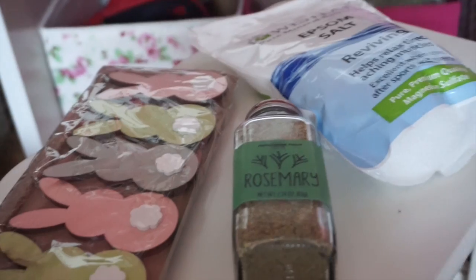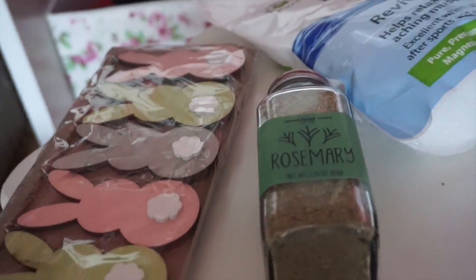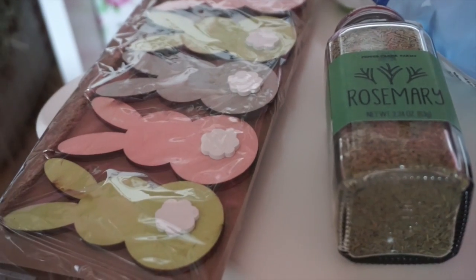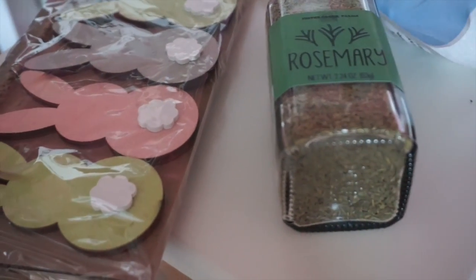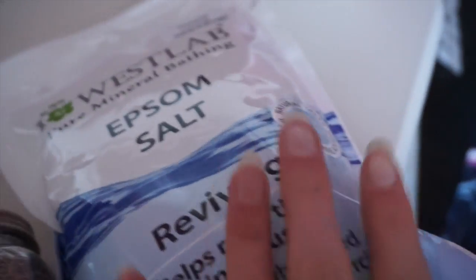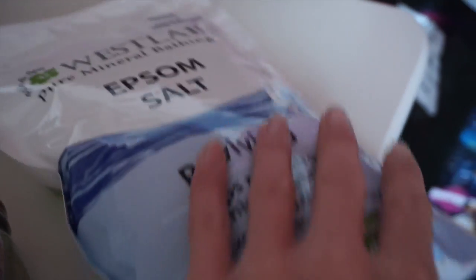I completely forgot about these things as well. Like I say, I was just having a bit of a shopping spree yesterday, trying to treat myself because I do need quite a lot of things. In my book, there's a lot of recipes with this Epsom salt. You put it in the bath and it's really good. So I got some of that.